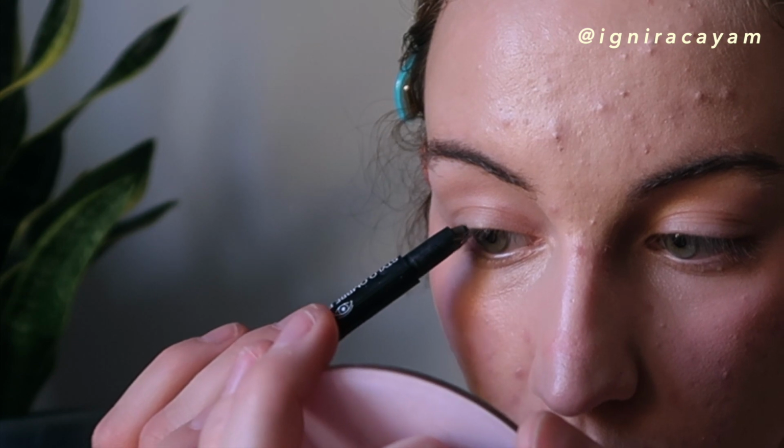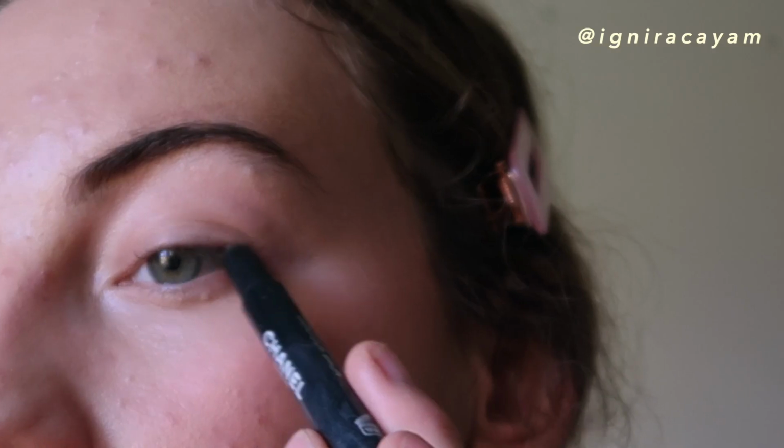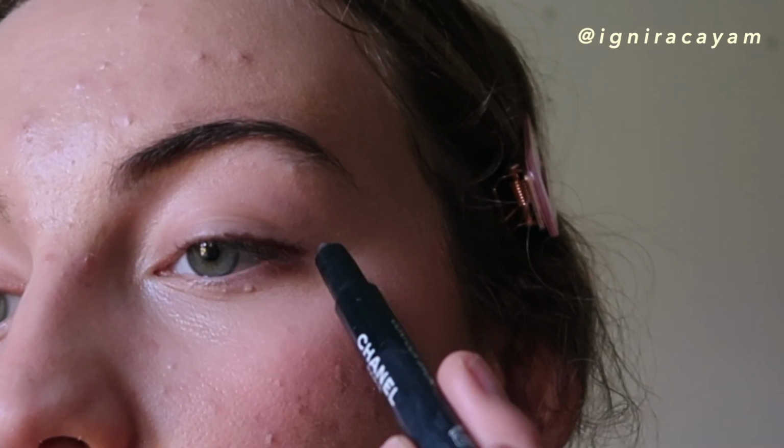Really lightly, I'm just going to line my upper lash line with a brown eyeshadow eyeliner pencil. Something that's easy to blend out with your fingers once you've already applied it. This one is Chanel. So really messily, I just do a little wing and then I blend it out with my ring finger and my pinky finger. And that way it just creates a little bit of definition for my eye without being too intense. And then just smudge it to make it look more natural.